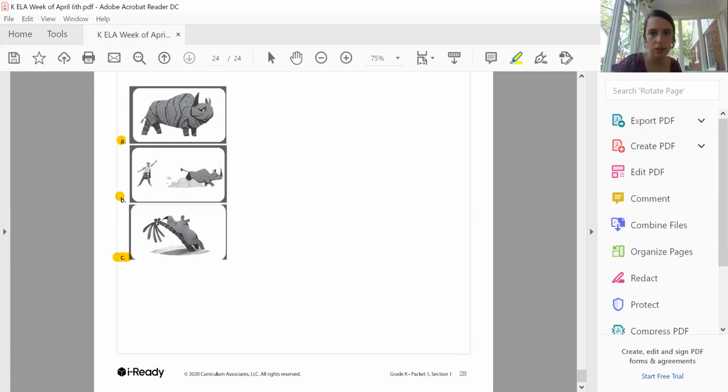All right, once you have done that, you have finished your packet for this week. So, let me stop sharing the screen. So you're completed with the packet for this week. I want you to hold on to the packet and make sure you save that. So when we come back to school, you can return that and we'll collect it and check over your work.